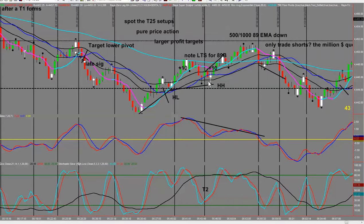Now, what have I spoken about here? I've spoken about higher highs, lower lows. I've spoken about T1s, T2s, T25s, T98s, 89 bounces. Traders, I can already understand why you're confused. And this is why we get back to what? Mastering one setup. We want to keep it simple. These paint bars you can see here, look at them all with the trend. And remember, we're in a fairly choppy day today. Look at it. Winner, winner, winner, winner, winner.